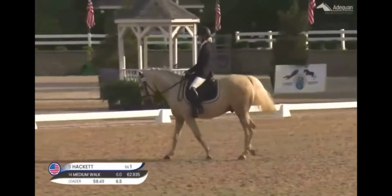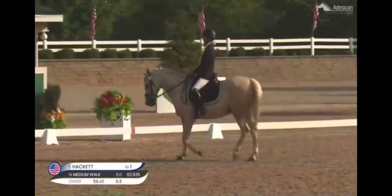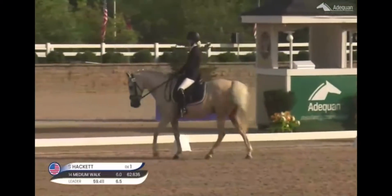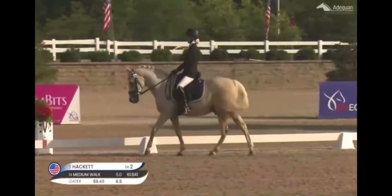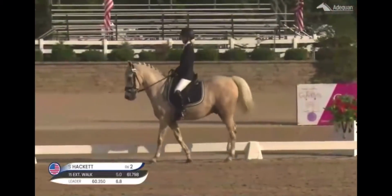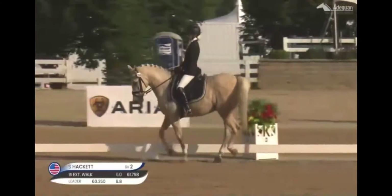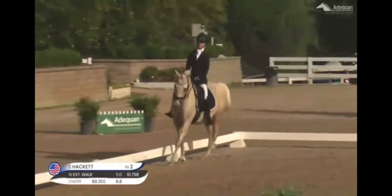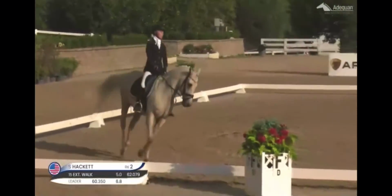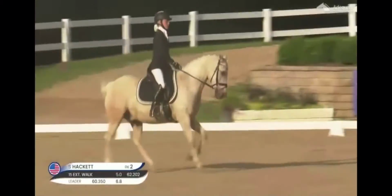The walk could be clearer. There should be a clear V between the inside hind and inside fore. And more stretch would enhance the extended walk and give more suppleness to the back, which would help to get a more clear walk and more freedom in the shoulder. Lovely transition to the canter. The extended and medium walks are also double coefficients.